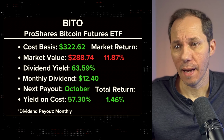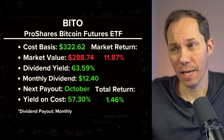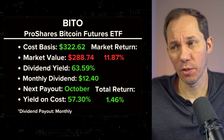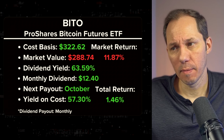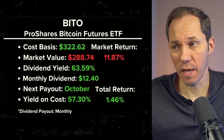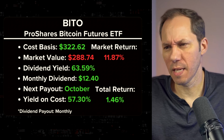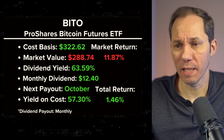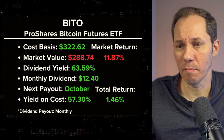understanding that there may also be some risk on the downside. Now, as you can see, the market return for this one actually is down 11.87%. So this is actually my biggest loser as far as performance to date. But with the dividends, it offsets that quite a bit, bringing me to almost even with this ETF. Now, my market value for this one stands at $288.74. And I am also expecting a dividend in this, as this dividend pays out monthly.